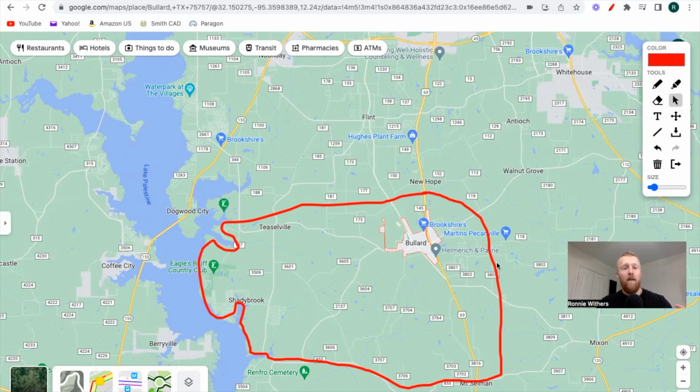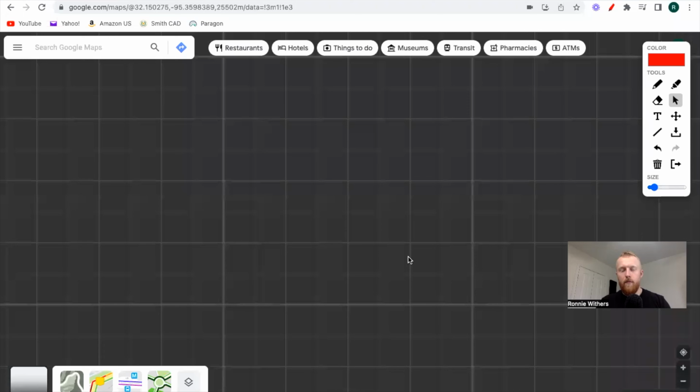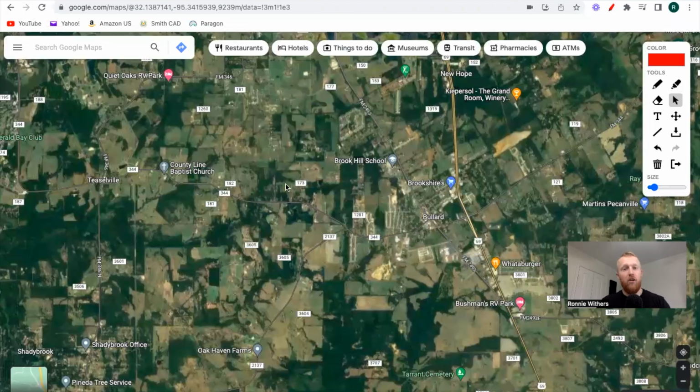So if you are looking for a home in Bullard, it's going to be in this area. One of the things that I like the most about Bullard is you can see right here that the city limits is very small. But if we look at this in the satellite, you'll be able to see that it's just so green around here. Bullard is surrounded by acres and acres of farms, ranches. You'll have a look around and you'll see cows everywhere, horses. There's like a deer farm right by where I live in Bullard.